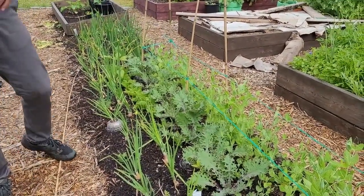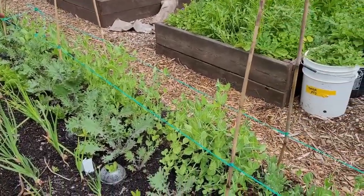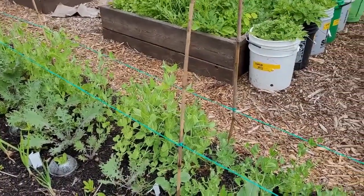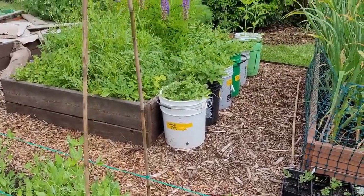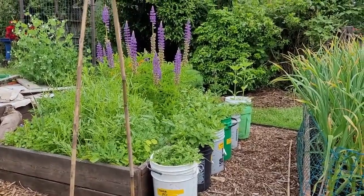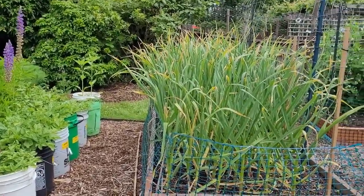And then it's just like a mix of random stuff in here. There's kale, there's peas, there's some lettuce, and a bunch of onions. And it looks like an oak tree. It's cute.